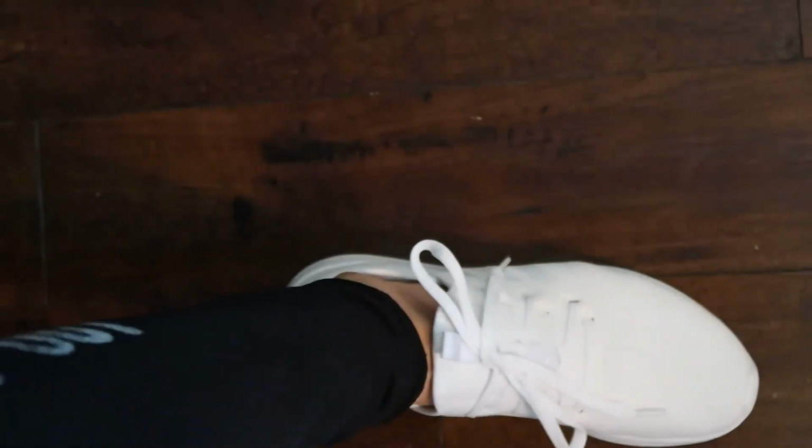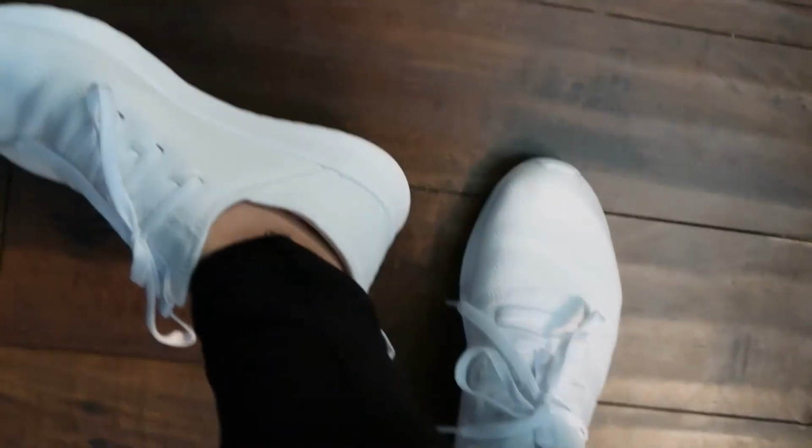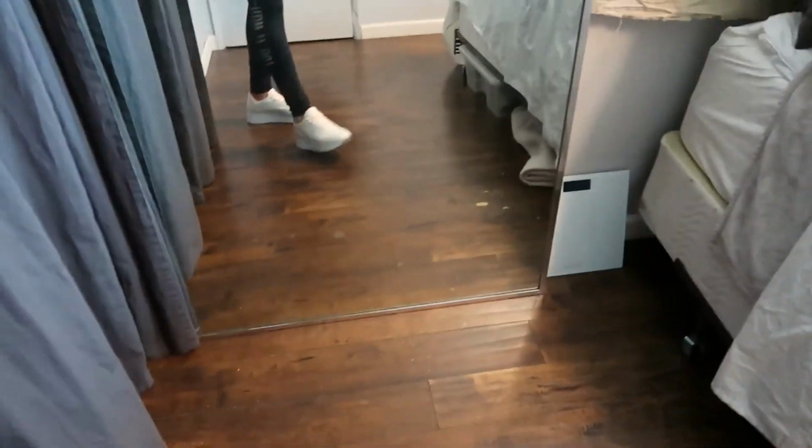Cute. That's why I want to use them specifically for the gym, because in the gym I don't feel like my shoes are going to get disgustingly dirty, if that makes any sense. But yeah, I like them. Super comfortable.